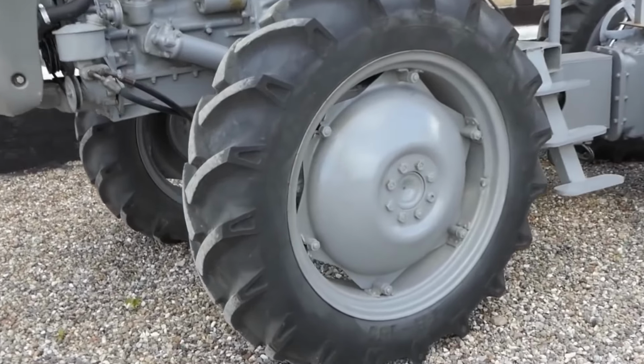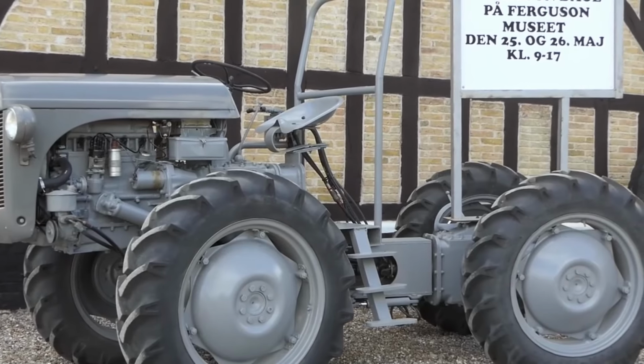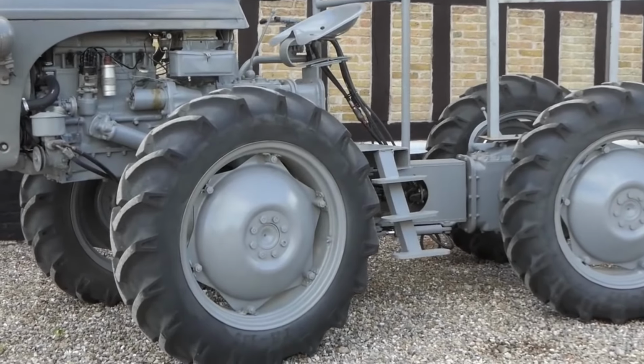Every three-point hitch used today, every implement designed to pivot through soil rather than right above it, and every hydraulic draft response that doesn't require electronics, all trace back to this modest silver gray machine. The TE20 didn't change farming by being everywhere. It changed farming by making its logic inescapable.